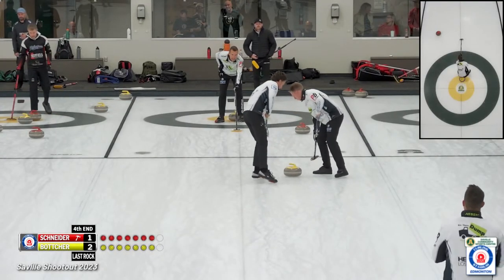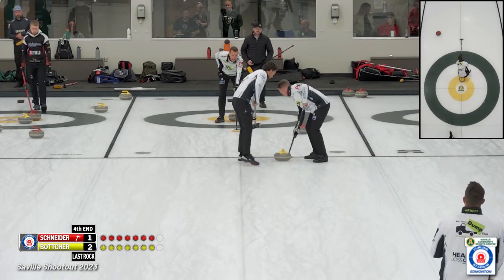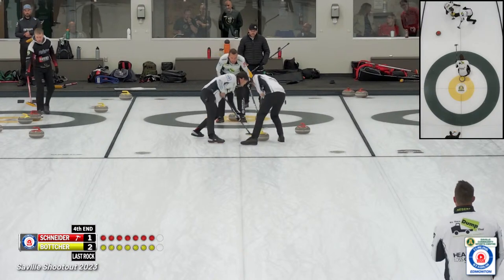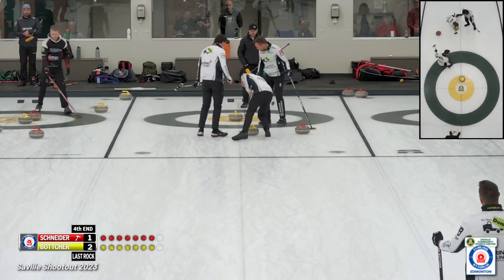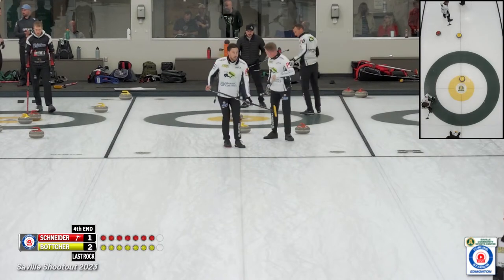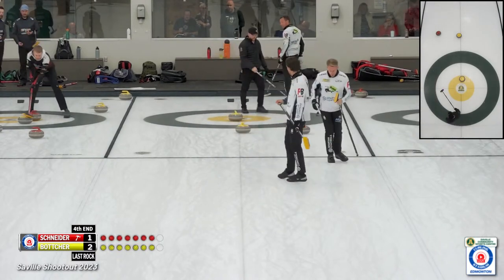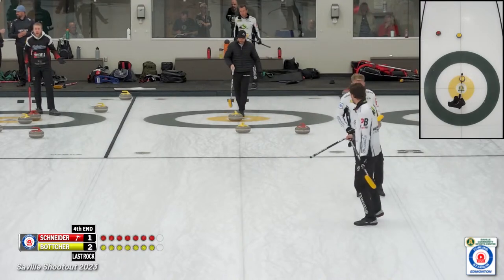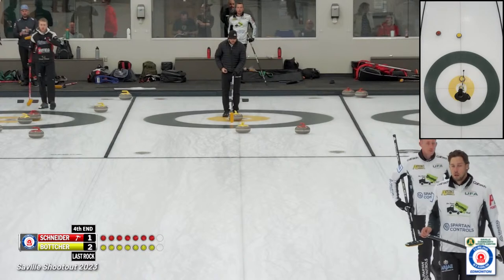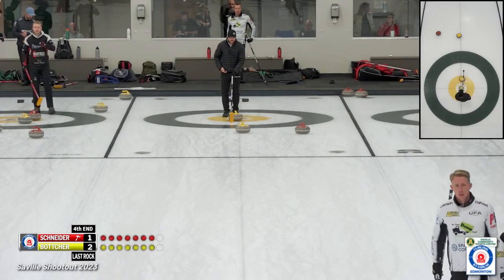Welcome back. Fourth end. Really interesting third end. Every single rock was in play until the end of the third. Even by the end there was only one rock removed, only one rock in the corner. So 15 rocks in play. Gotta love it. Both teams kind of locking themselves out of taking much action. Team Bottcher knew they had a difficult intern the whole end. Finally made it.